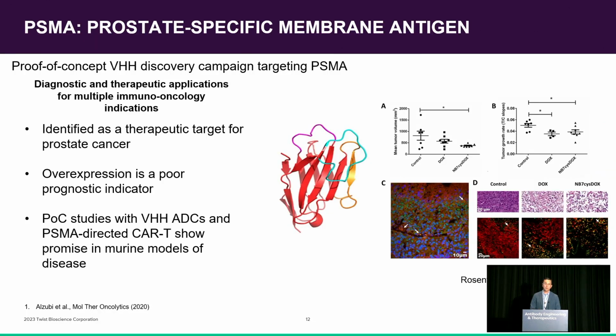The target I'll talk about today is a VHH campaign we did against PSMA, which, as you may know, is an overexpressed tumor antigen. It's been utilized in a number of different bispecific T-cell engagers as well as ADCs, and we wanted to see if we could come up with VHHs that could be discovered from the alpaca that could potentially be utilized for some of our customers that might want to go after PSMA as part of their ADC or bispecific T-cell engager projects.